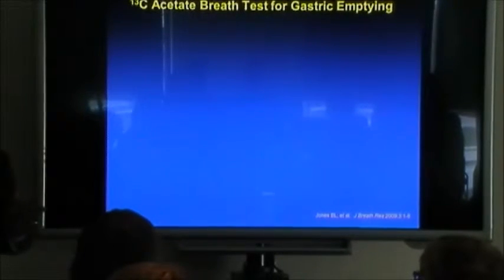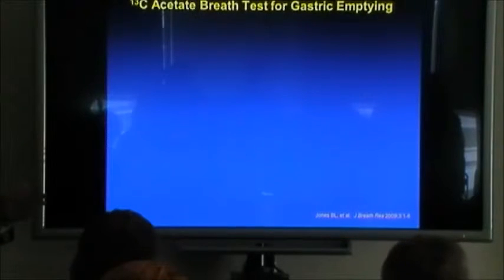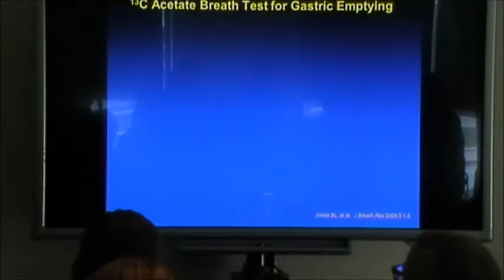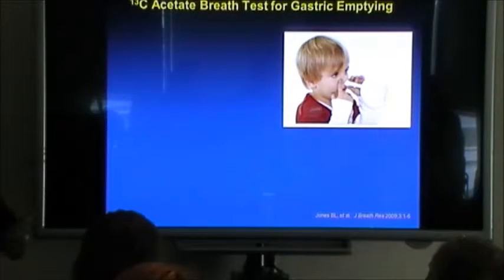That wasn't the kind of test that would get you very far if you wanted to study a prokinetic drug. So we needed something better. So what we did is we went into the GI literature and we found applications for C13 labeled octanoic acid and C13 acetate. And people had looked at these things in adults as ways to examine gastric emptying. And it's pretty simple. You give the kid a dose of something and you collect exhaled breath.